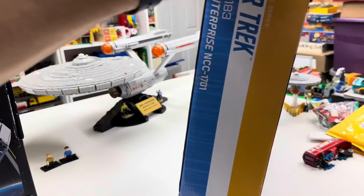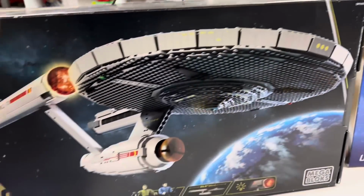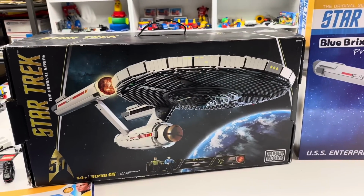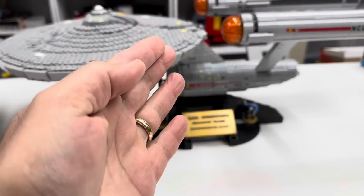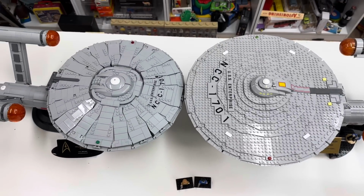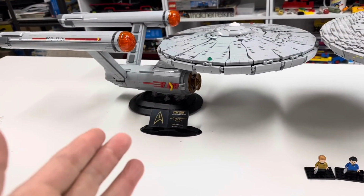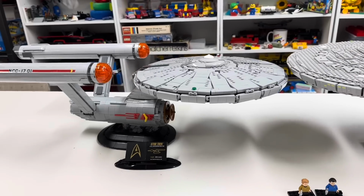I think the instructions for the Mega Bloks one is in there. But yeah, really good box art for these. So the Mega Bloks one, the stand has it sitting a little higher, but I think overall it's a little bigger than the Brixx version. 3,098 pieces. This one, the alternate build, is 3,021 pieces.